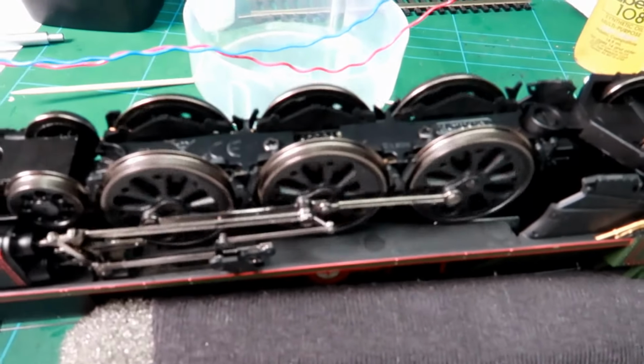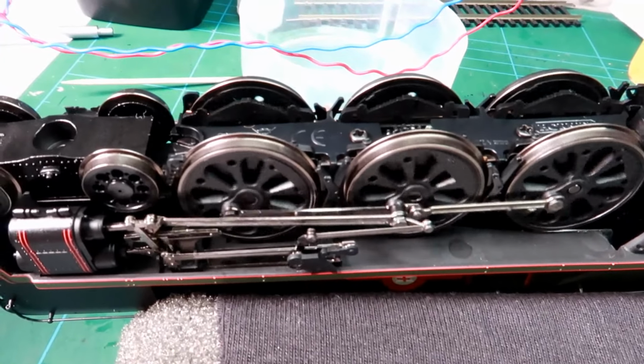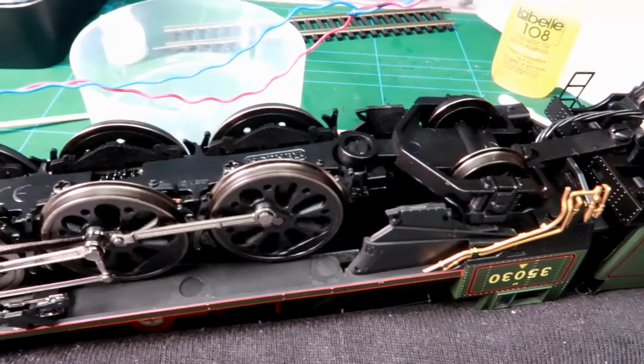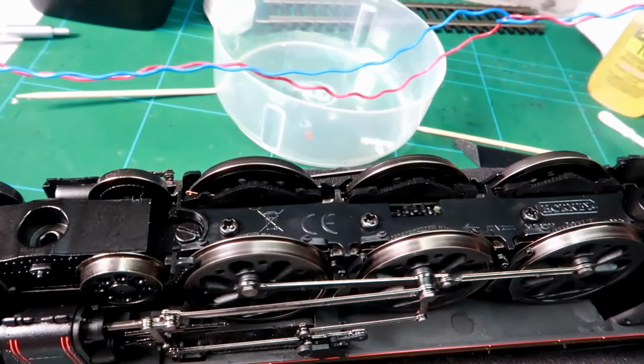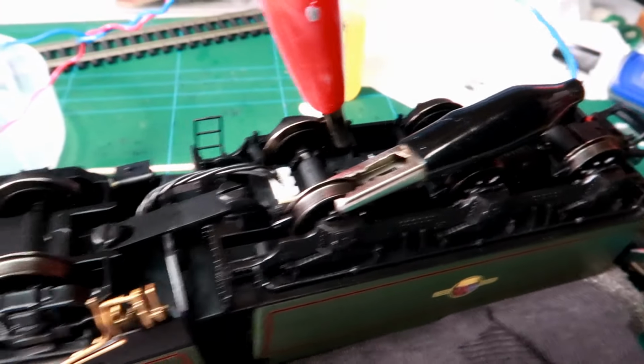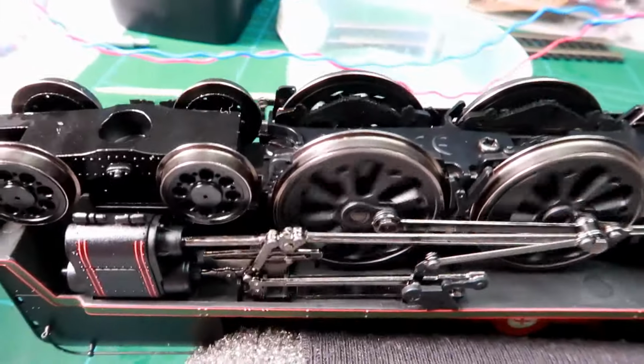So there we are now, running silky smooth already. So all I need to do is clean the wheels and do the tender, fit the details, and I think this one will be ready to go.